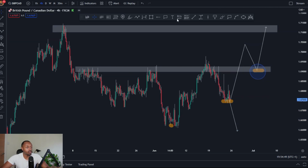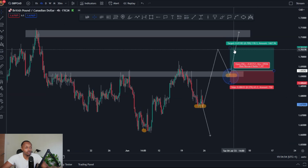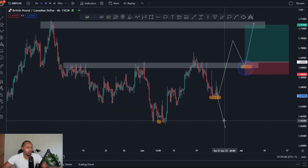So this is what I'm looking at for pound CAD. Again, it's a big ask. I do want to see a big push to the upside before I look for any entries, but it just looks like a good quality setup and one that I would want to wait for anyway. So that's what I'm looking for pound CAD.